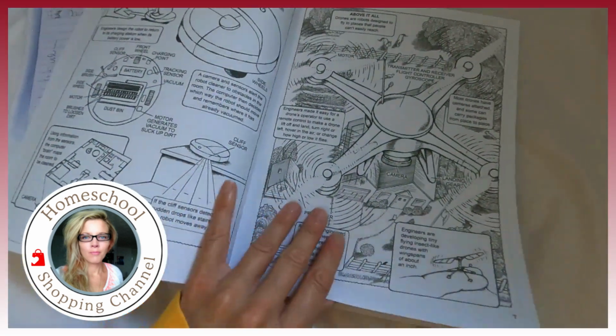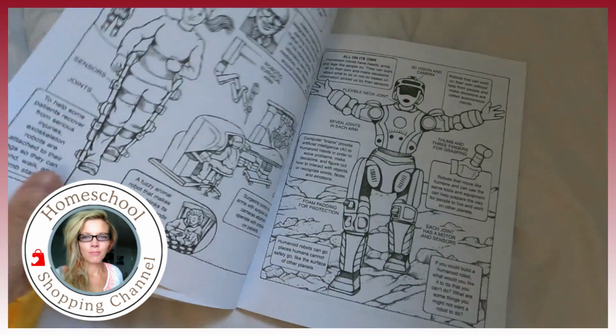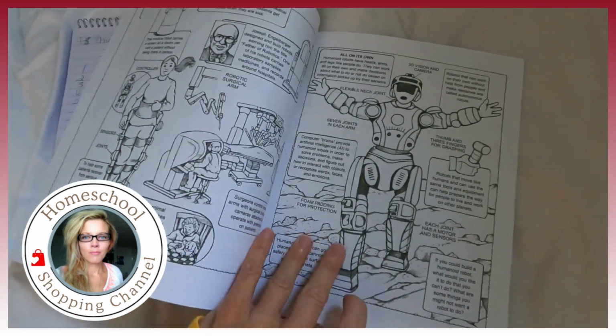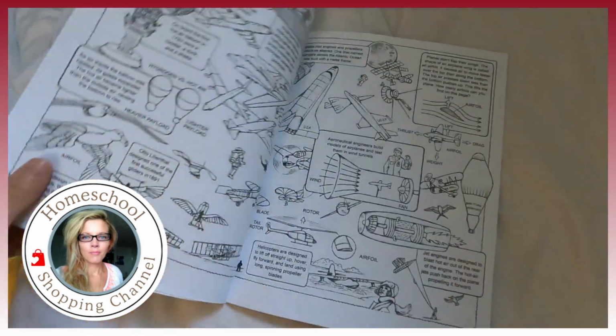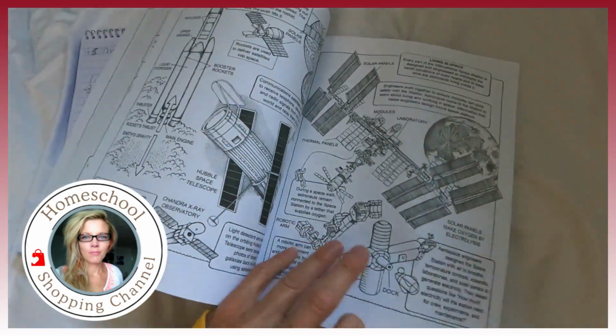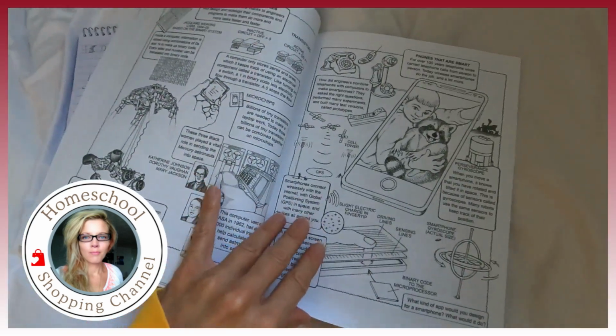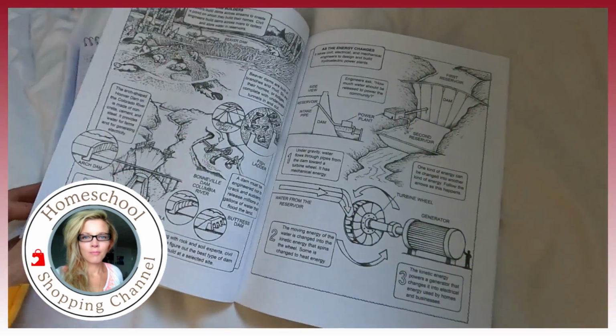So we got drones, we got different types of robots, so it's all about solving problems. There's a lot of robots in the engineering book that we got here. And I believe I got this on Amazon, so I want to say for $9. I really don't know the price. It can't be that much, or I wouldn't have gotten it.